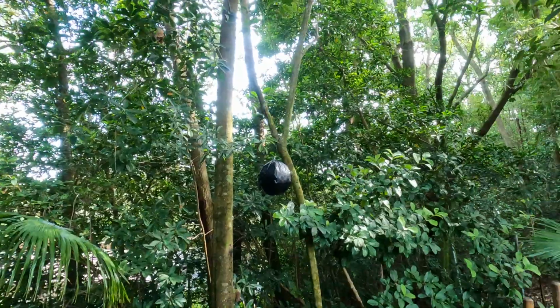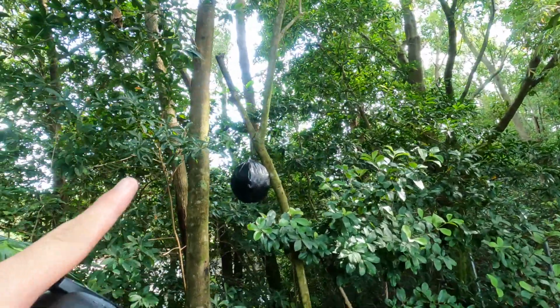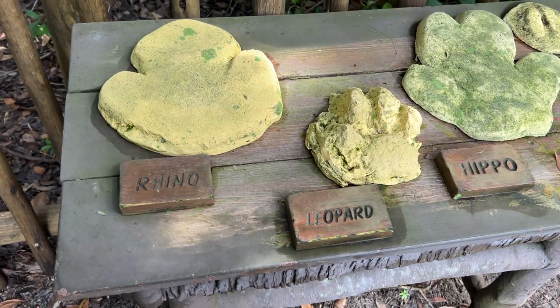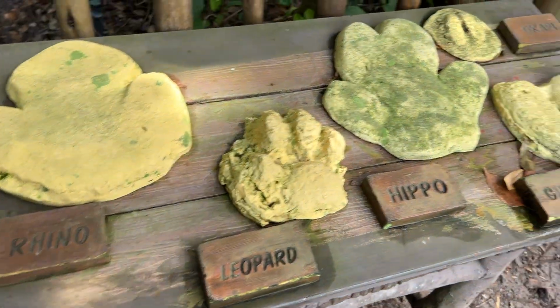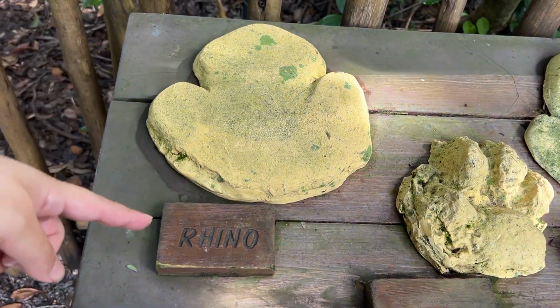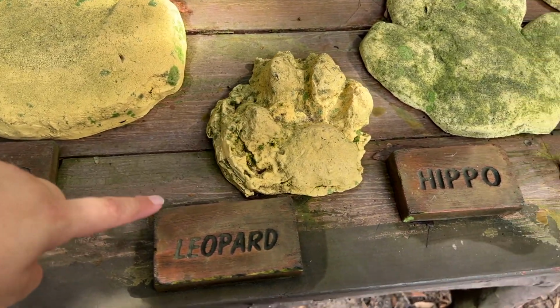And we have these neat little black balls. I happen to know that those are for bug control, particularly the yellow flies. They put some sort of molasses or something on there and they get stuck to it. So while you're waiting for the rest of your party to come through, they have some little things you can look at. We've got the rhino hoof, I think it's technically a hoof, a leopard paw, another hippo.